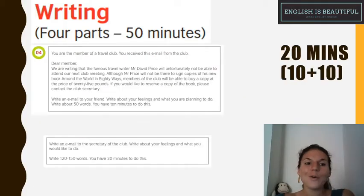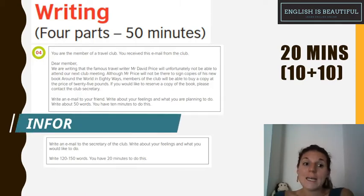Then, part 4, I think this is actually 2 different sections. So I would say 10 minutes on one and 10 minutes on the other. They're testing your ability to use formal and informal writing styles. So the first one is usually informal.